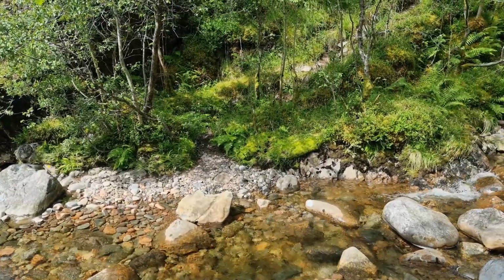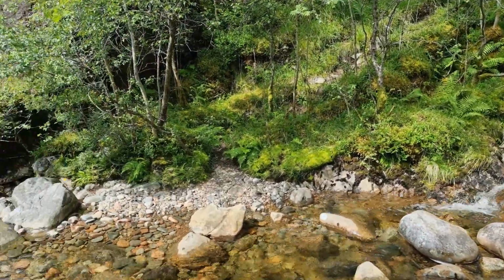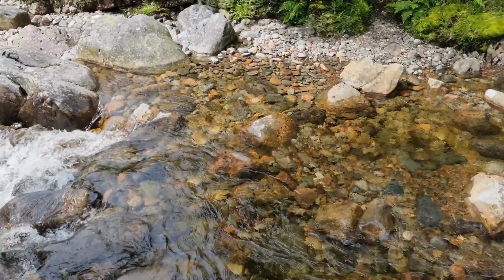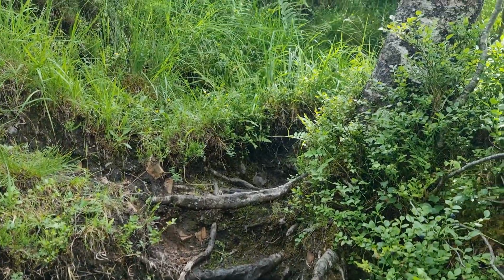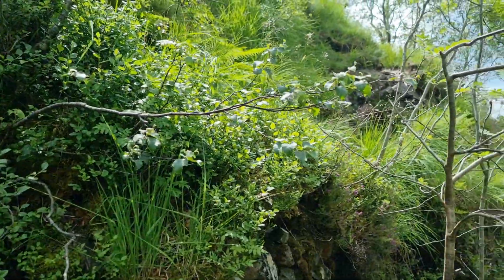So this bit of the river to cross could get more difficult if there's a lot of rain recently. There are stepping stones in the river, but even just now some of them are under the water surface. And then you've got just a wee climb up here. I wouldn't really call it a scramble, but there's just a little bit to climb up.